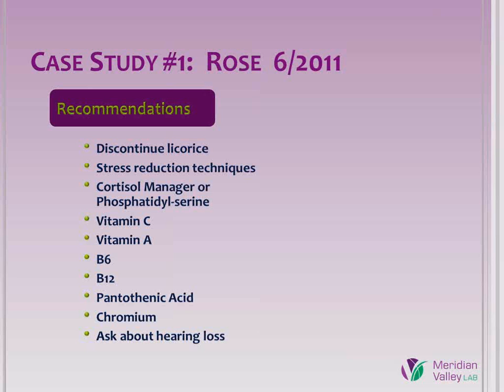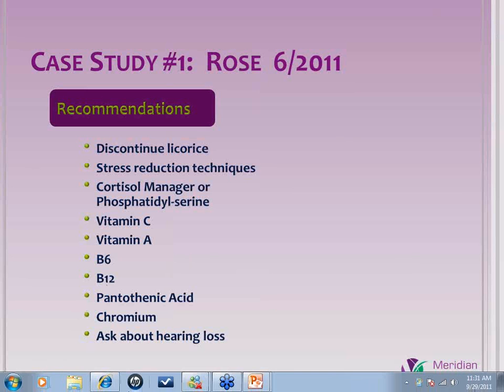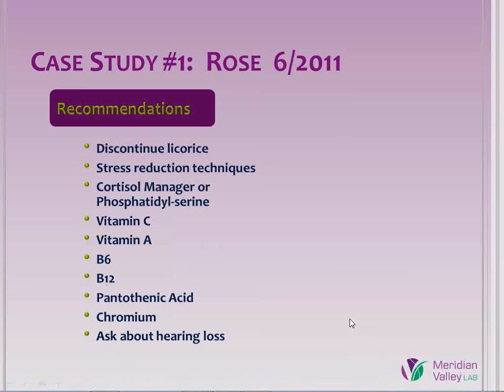The general nutrients that we would use for adrenal support and stress: vitamin C, vitamin A, B6, B12, pantothenic acid, and of course I would ask her about her hearing loss. Oh, and also chromium. And we're going to talk more about the specific doses that I would recommend for somebody who's really in adrenal fatigue when we get to the male case.